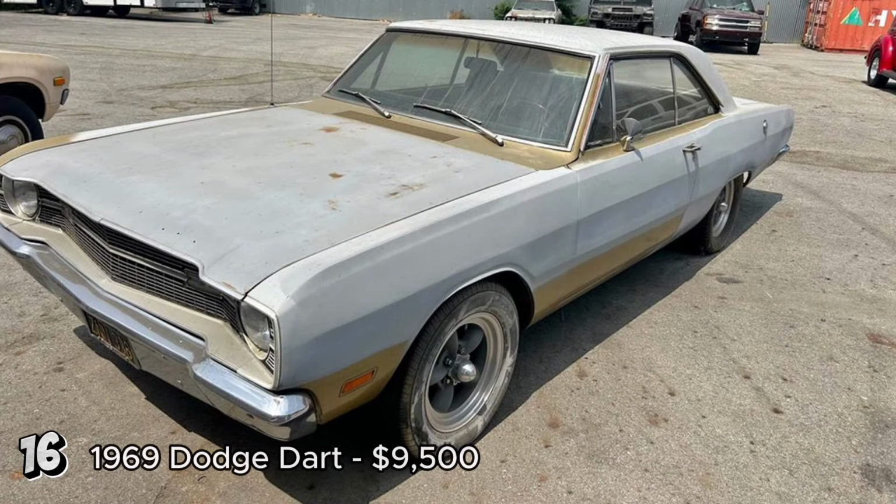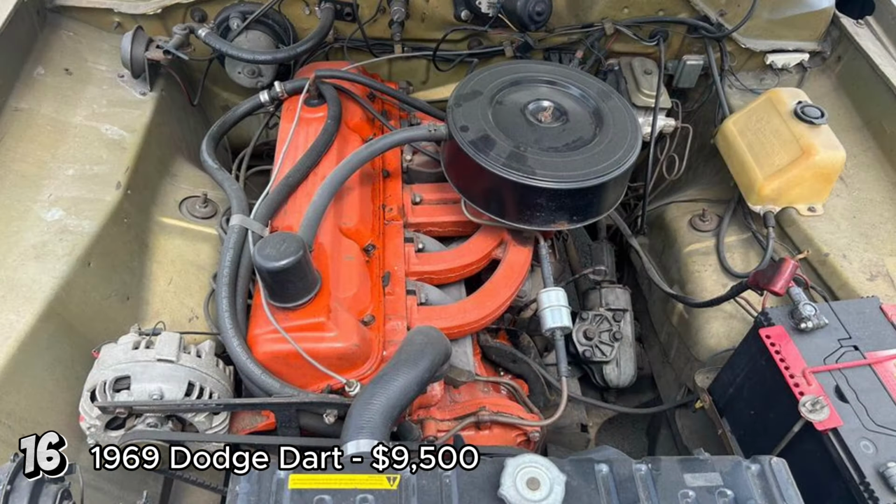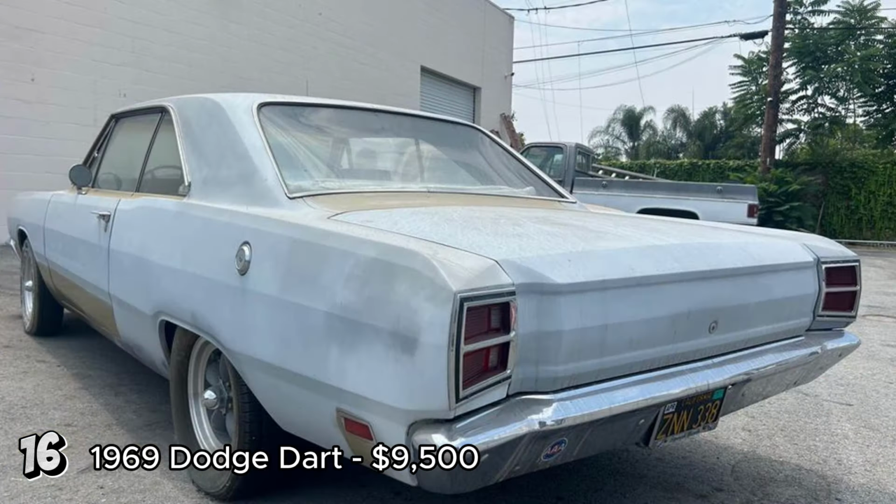The 1969 Dodge Dart, priced at $9,500 with 40,000 miles, features a Slant 6 engine and automatic transmission. The vehicle has a straight body and clean interior with no significant damage or problems. It is described as running and driving great, requiring only a paint job if desired.